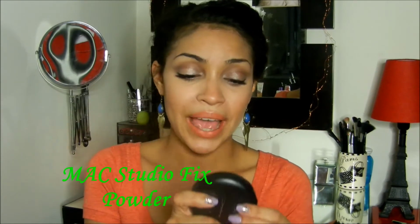My next foundation is a powder foundation, for days that I'm just not feeling the liquid foundation. It is my MAC Studio Fix powder. I love this powder. I'm not a powder kind of gal, but on days that I don't feel like putting liquid foundation on and I just want to do a quick face and be out, this is definitely one of my favorite foundations.